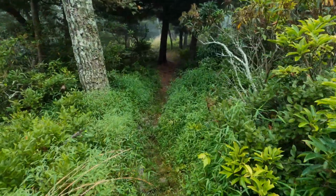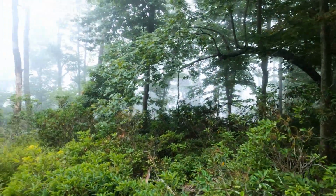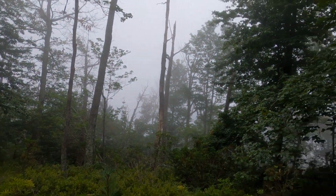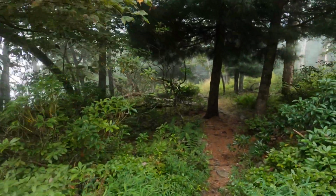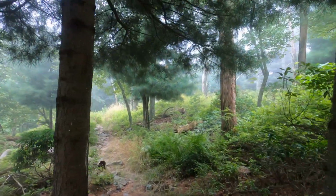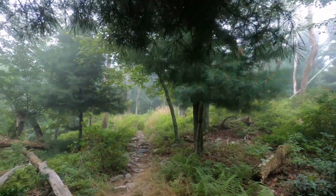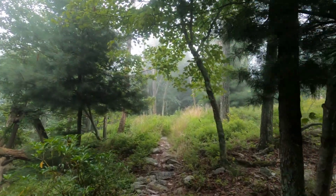This is what we've been walking through here for a while. I'm sure we went by a couple views, but as you can see, we're unable to view them, so that's okay. There's still some awesome, look at this. These are just parts of the trail that are amazing. I'm always wondering what's going on around the next corner. I've got to keep going and find out.